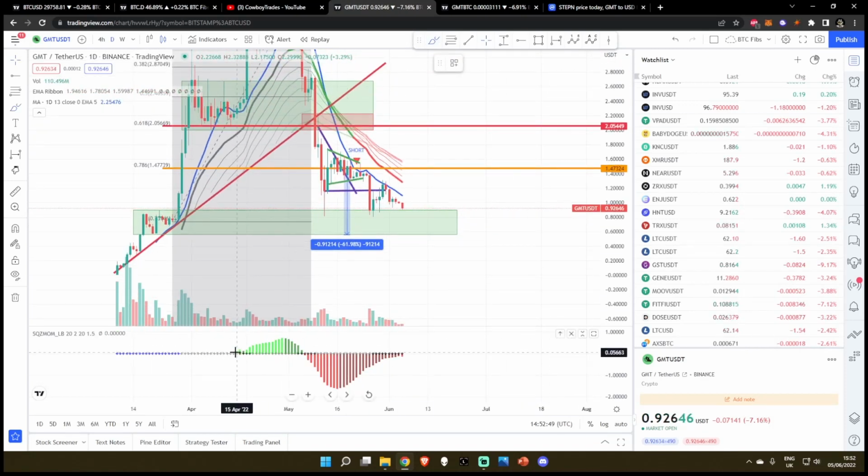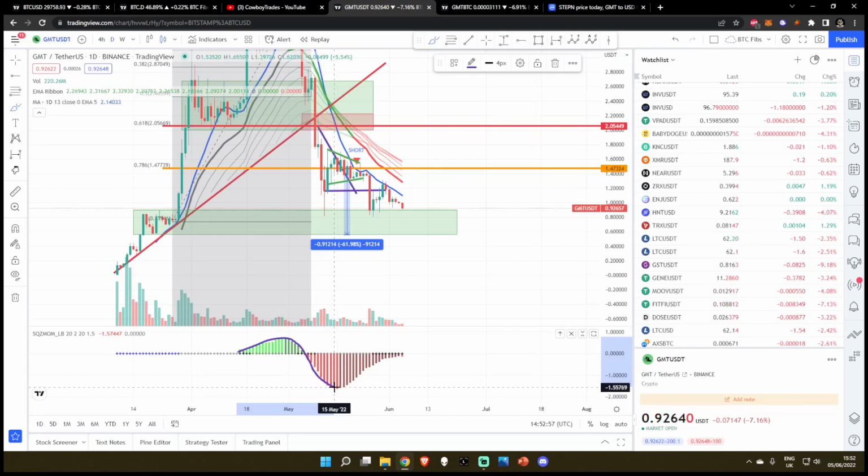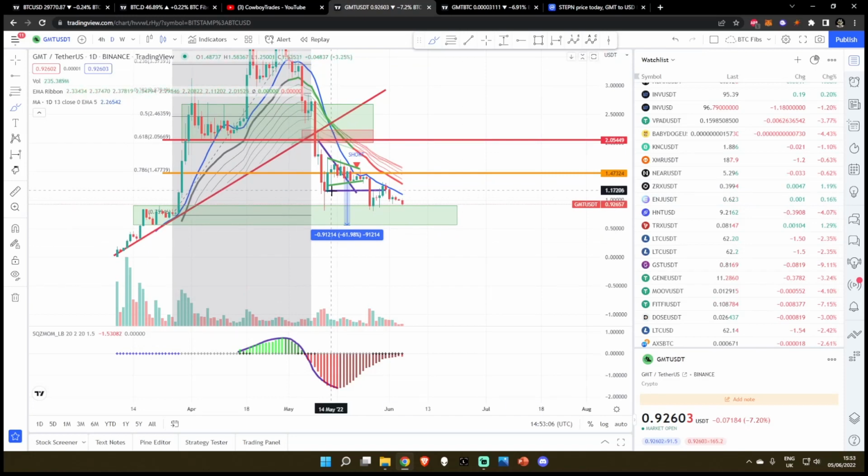What's happened is we've gone from a bullish market structure, we basically topped out, started running out of momentum, and then we started picking up bearish market structure as the bears came down, because from down here-ish, we had already capitulated most of the move. So the bears took a break as we trended sideways for the past couple of weeks, which is why you haven't heard from me too much on GMT, because it's been a lot more boring than Green Satoshi token, which has been a very quick mover.